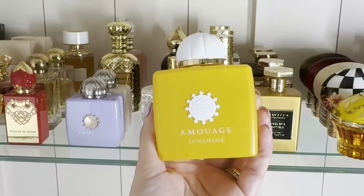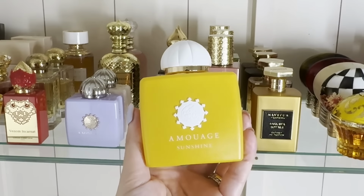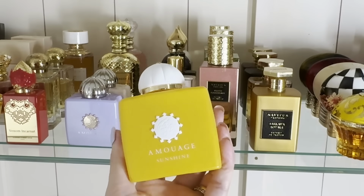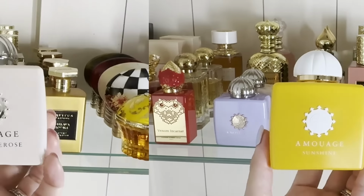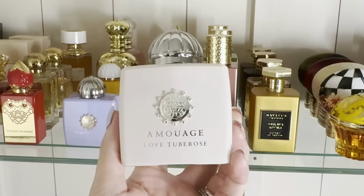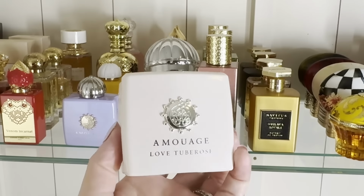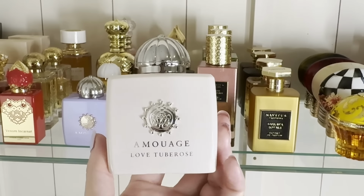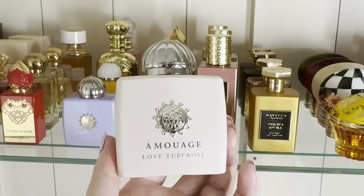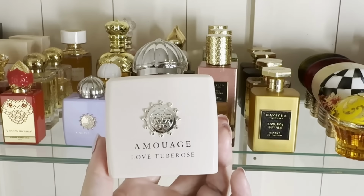All right, this is by Amouage, Sunshine Woman. This is a beautiful light tobacco scent with some osmanthus that smells like apricots. Another stunner by Amouage is Love Tuberose. If you love tuberose and you love a whipped cream feel to your fragrances, you need to get your nose on this. This is beautiful, very elegant. Another one that would make a great bridal scent, in my opinion.